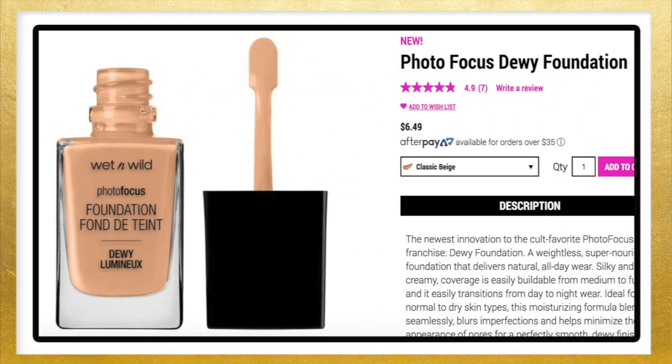For foundation, I was really surprised because again, I had big hopes for the Dewy Luminous foundation from Milani, but actually the one that came through for me was the Wet n Wild, which is what I'm wearing right now. It's their brand new one, and Desert Beige is the color I have on. And again, as you can see, my skin looks absolutely gorgeous.